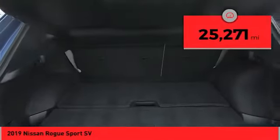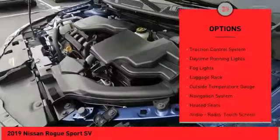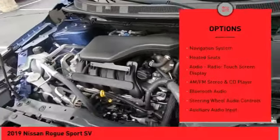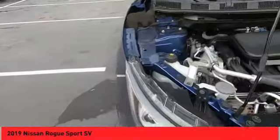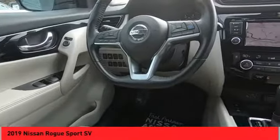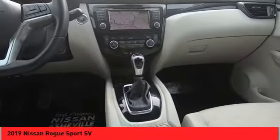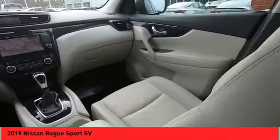Here are some of this vehicle's great options: all-wheel drive, alloy wheels, power mirrors, traction control system, daytime running lights, fog lights, luggage rack, outside temperature gauge, navigation system, heated seats. If affordable style and reliability are what you're looking for, this vehicle couldn't be more perfect. Drive it today.